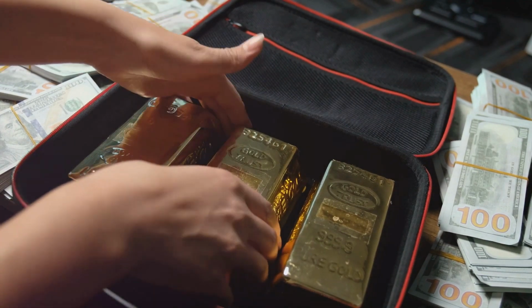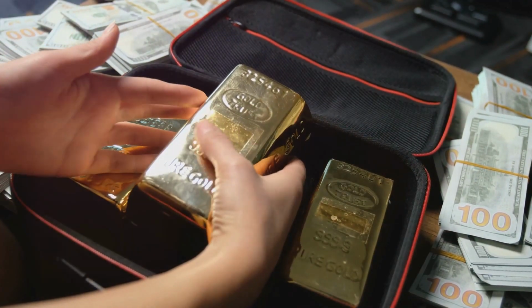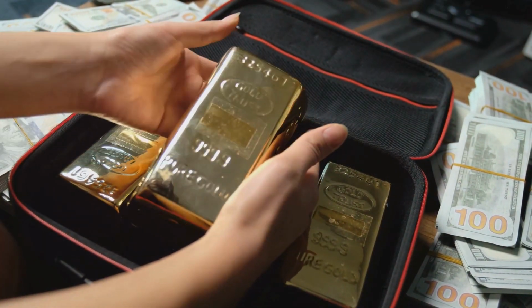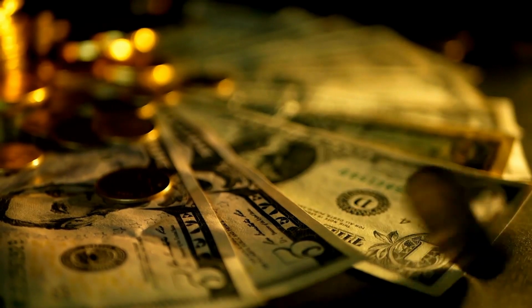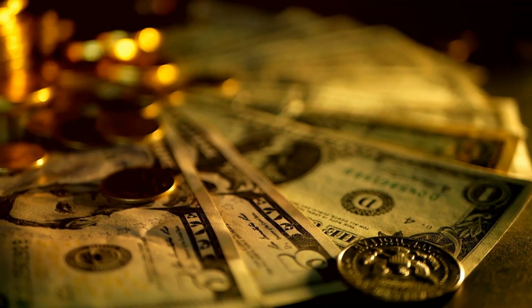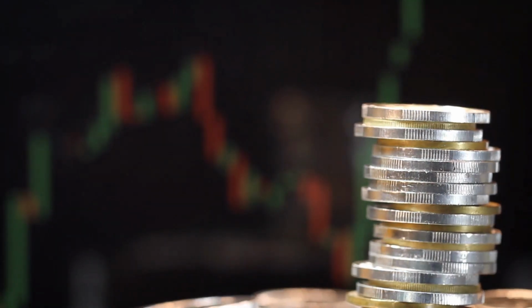In conclusion, a Gold IRA rollover is a significant financial decision. It's not something to be taken lightly or rushed into. By avoiding these common mistakes, choosing the wrong custodian, not understanding the rules, and rushing the process, you can ensure a smooth and successful transition of your retirement savings into gold. Avoiding these mistakes can save you a lot of time, money, and stress in the long run.